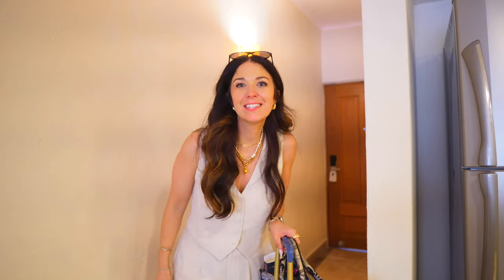Oh my god, this place is huge. Well, welcome to beautiful Puerto Vallarta. So we just got in. It was such a short taxi ride to here from the airport, which was so nice. I am so ready for this girls trip and just 3 days of fun.